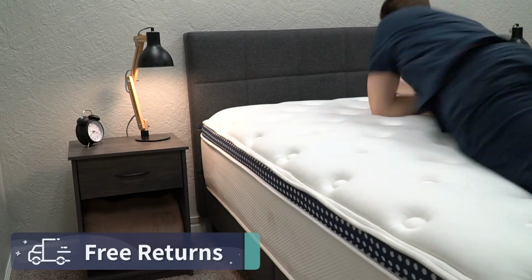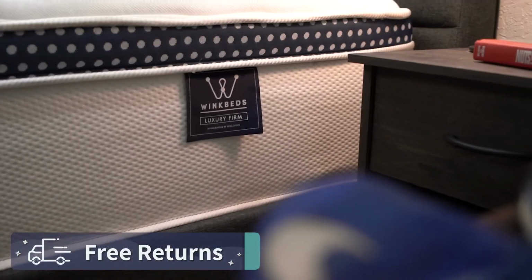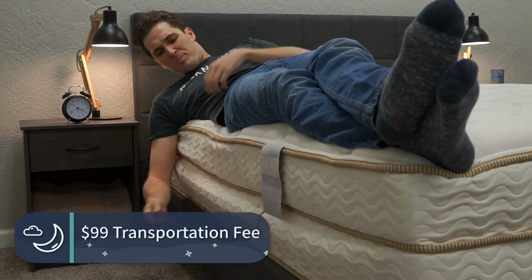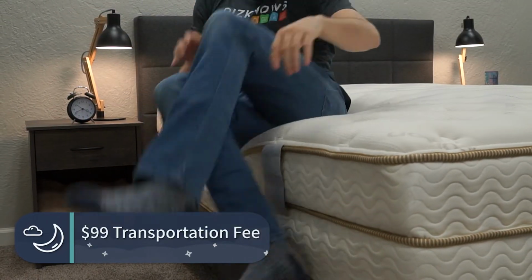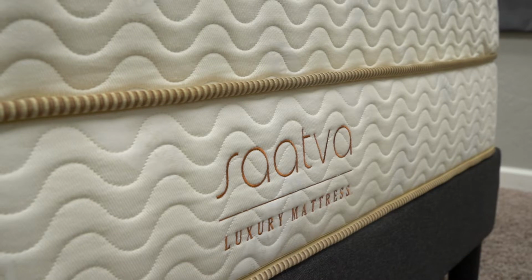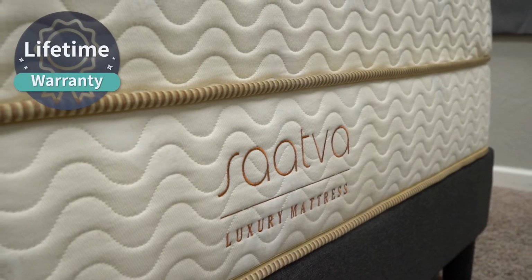Now, within those trial period timeframes, if you do decide that the beds aren't exactly right for you for whatever reason, that's fine, because you do have a return option with both. With the WinkBed mattress, they offer completely free returns with all of their beds, including the WinkBed. But with Saatva, since they offer that complimentary white glove delivery service, returns with the Saatva beds aren't exactly going to be free. They'll probably charge you a nominal transportation fee if you do want to send their beds back. But we highly doubt many folks are going to be doing that anytime soon, as they're both quite nice.